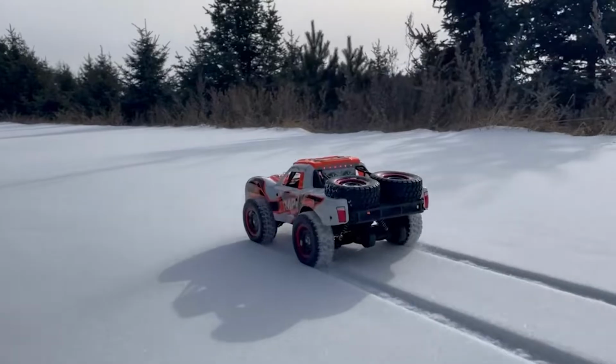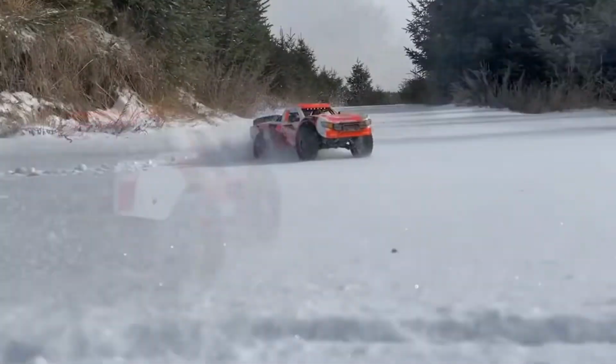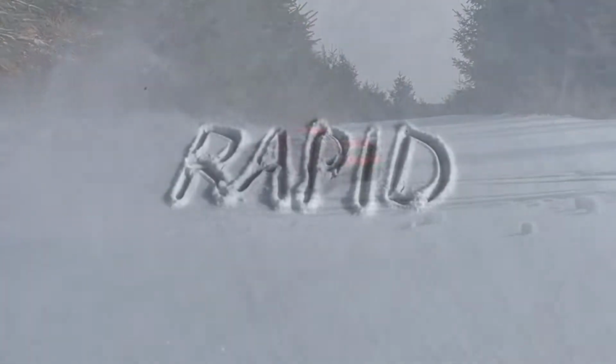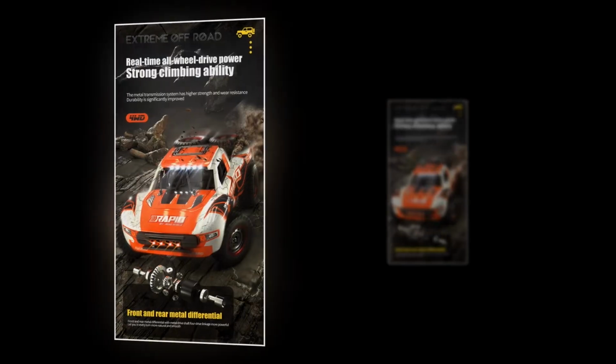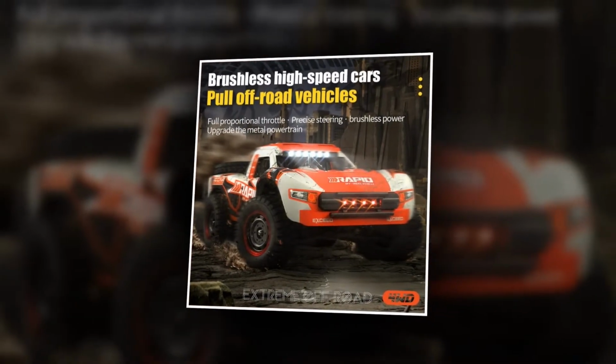But that's not all. This monster truck isn't just about speed and power. Its precision engineering allows for seamless drifting, making it perfect for thrilling races and adrenaline-fueled drift competitions. And let's not forget about the design. Sleek, rugged, and built to last, this monster truck is not just a toy, it's a statement. With its eye-catching design and durable construction, it's sure to turn heads wherever you go.